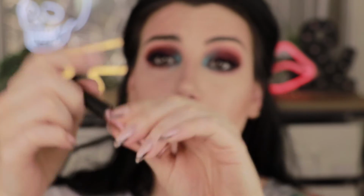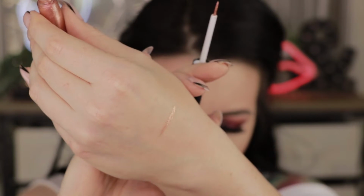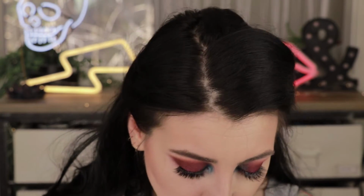I'm gonna swatch it on the back of my hand just so we can get an idea of how it looks and how it'll look if you apply it as a liner. That's how it looks on the back of my hand. It's kind of like a rose gold color. It has a little bit of different duochrome shifts in it. It doesn't seem to be completely opaque.